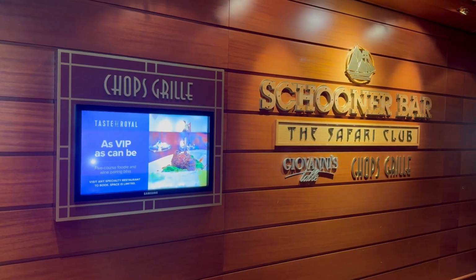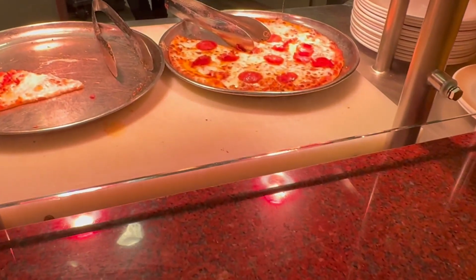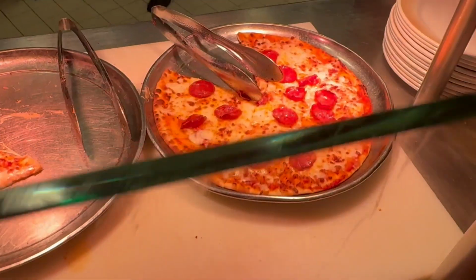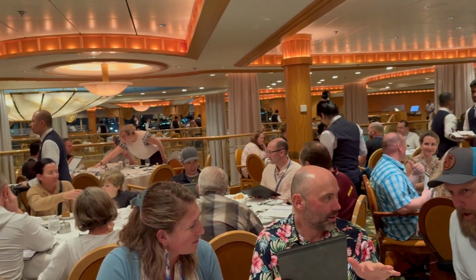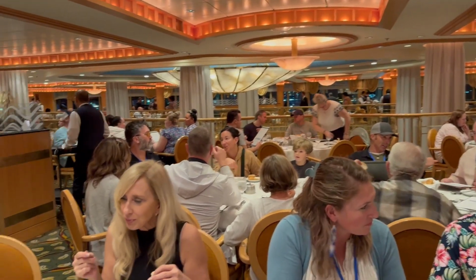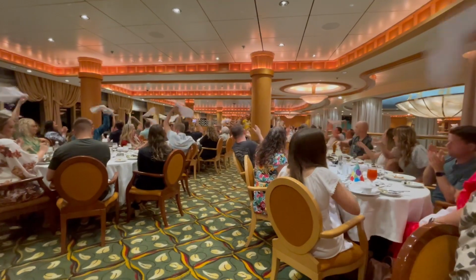Around the ship, there were other restaurants that you could eat at that you had to pay extra for. Another thing I ate a fair amount was the pizza. It wasn't gourmet, but I liked it. For dinner, we spent all the nights at the Tides restaurant on level 4 and 5 with our large singles group. There was over 100 of us in that group.